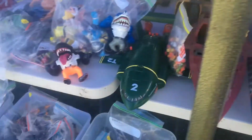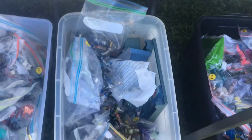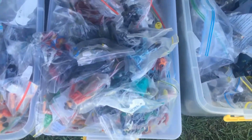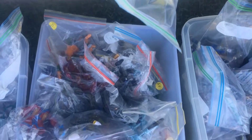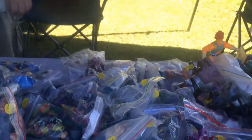Awesome. Box of odds and ends. God, I love this stuff. I want more. Thank you. Lovely. I want it all. Action figures, looks like DC and Marvel.